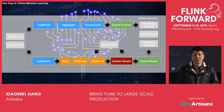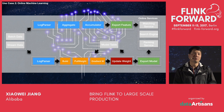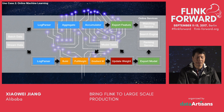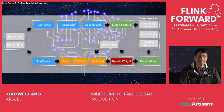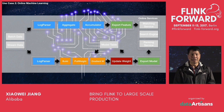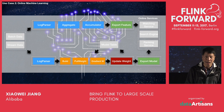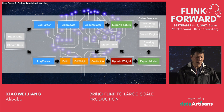Traditionally, such features and models are computed once every day, once every week, or even once every month, which in some cases might be a good enough approximation, but it's not always, it misses some opportunities. Imagine that the inventory of a product is very low. You might want to lower the ranking of your product because it would be a bad experience if a user clicked on your product and couldn't buy it. So if we can provide the real-time value of our features, we should be able to get a better experience for our users.